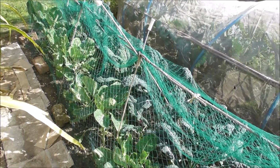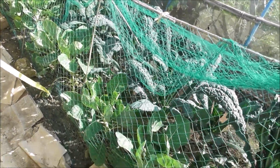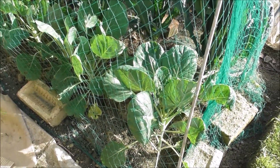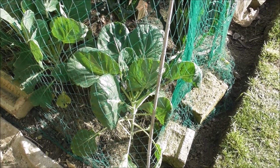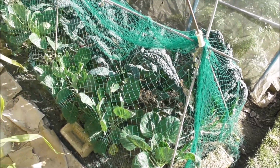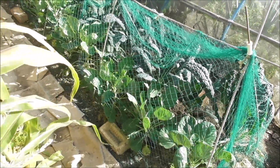I think I've tried twice with sprouts before and never really had much success. So this is if at first you don't succeed, try again. Or in my case, if the second time you don't succeed, don't give up, have another go. Because if I get some sprouts for Crimbo, I'm going to be a happy girl. And even if it's not for Christmas, even if it's for, I don't know, February, I'll be chuffed to bits.